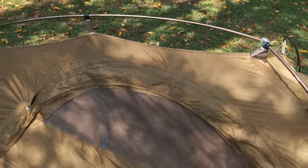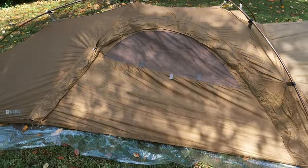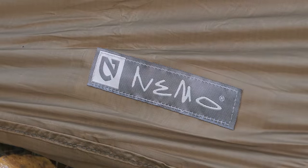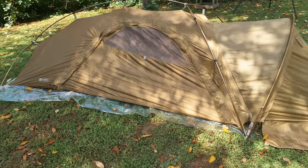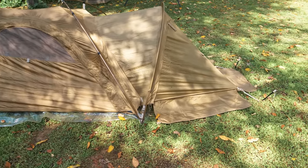Now, folks, let's go over some stats real quick. Now, the government price for this tent is right around $1,300. The market price, which means essentially the price that you could expect to find if you can ever find one of these, is around $2,000. The price of these, because they're so rare, has gone sky high.